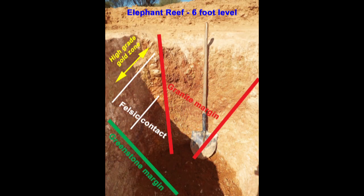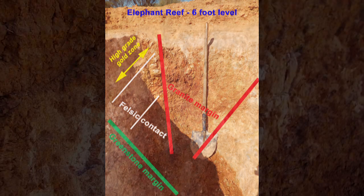For those scientists out there that are interested in the geology of such a colossal gold occurrence, here's a scan of the wall face.